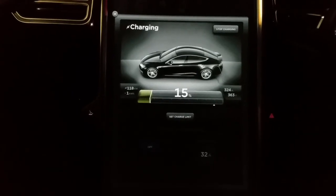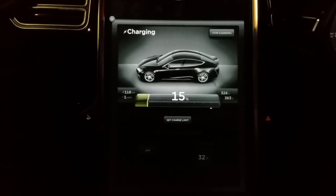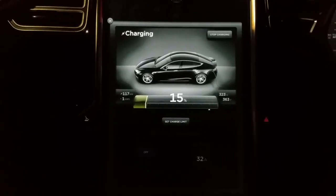118 kilowatts. Nice. This is the Leeds supercharger doing its work for us.